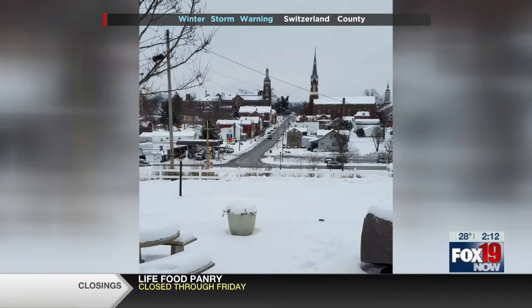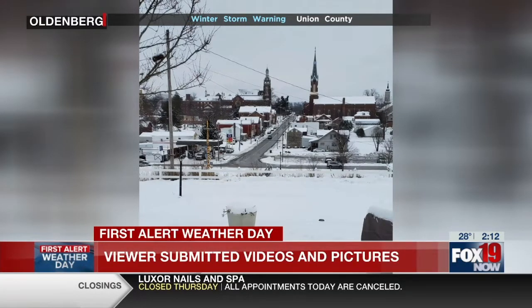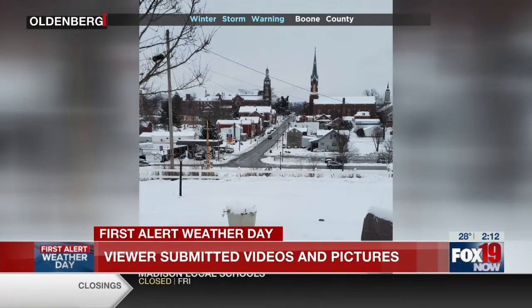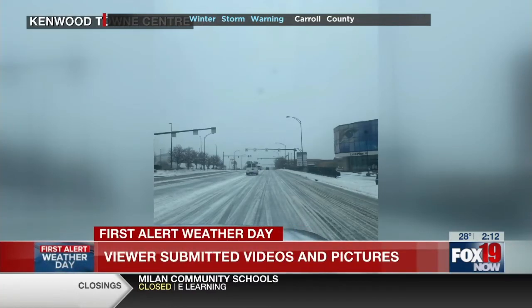But let's check in across the tri-state. This is in Oldenburg, Indiana, Franklin County, just north of Batesville. You can see they're the ones that have been getting a lot of snow, and that's what's headed our way. So you can see a lot of snow there, but those roads looking pretty good down Main Street there in Oldenburg. Beautiful little town there. Kenwood Town Center, check it out here. Like Tricia was saying, you can see where the trucks in front of you have been. Those roads, you can tell they're trying to clear them, but gosh, it's just coming down so quickly they can't always keep them in pristine condition.